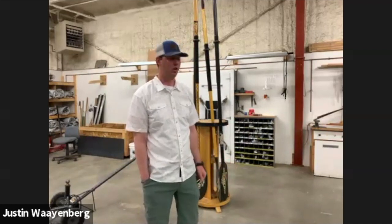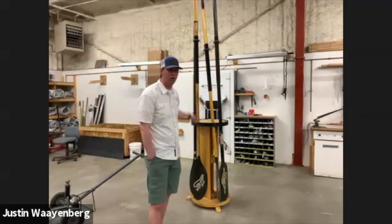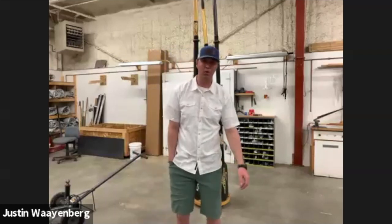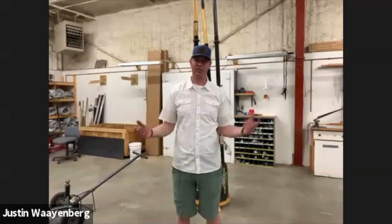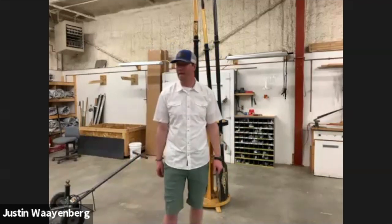The fit and finish is awesome. The durability, it's going to be as strong as any one of these wood oars. So that's a big bonus there. A lot of people touch them and immediately they're like, man, I'm going to snap this thing in half. I'm pretty abusive on gear and I've yet to snap one.